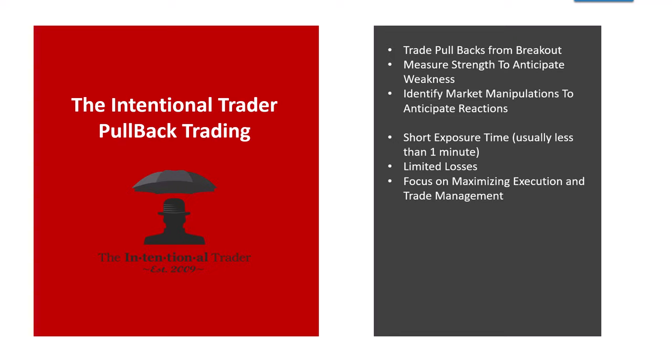Yes, we trade futures. You can do this with stocks, but we trade futures, and you want to find the most liquid instruments. So the ones we trade are the ones most people trade. We want to have some good volatility, some good liquidity. So we have 6 instruments that we trade, and we trade the same ones every day.